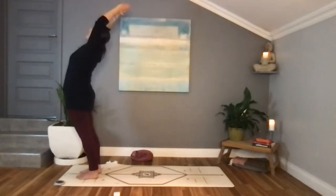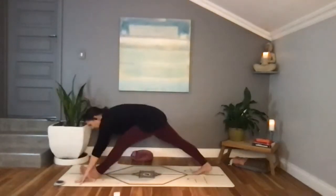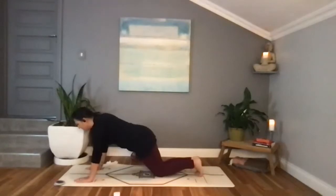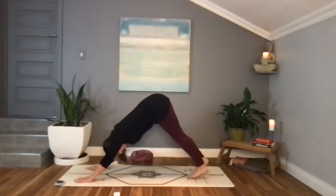Inhale, reach up, arch back. Exhale, palms to the mat. Right leg back, look up. Other leg back to plank. And exhale. Inhale. Exhale.